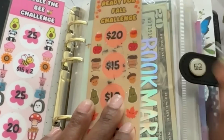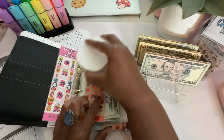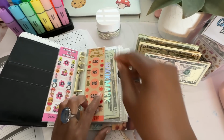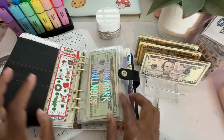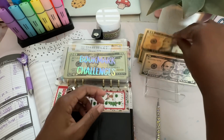Where's my vacuum? Because she's glittery too. Thank you, Cindy. Cindy gave me these things. And we're going to put $15 in the bookmark challenge. Okay. Let me see. 10, 15.